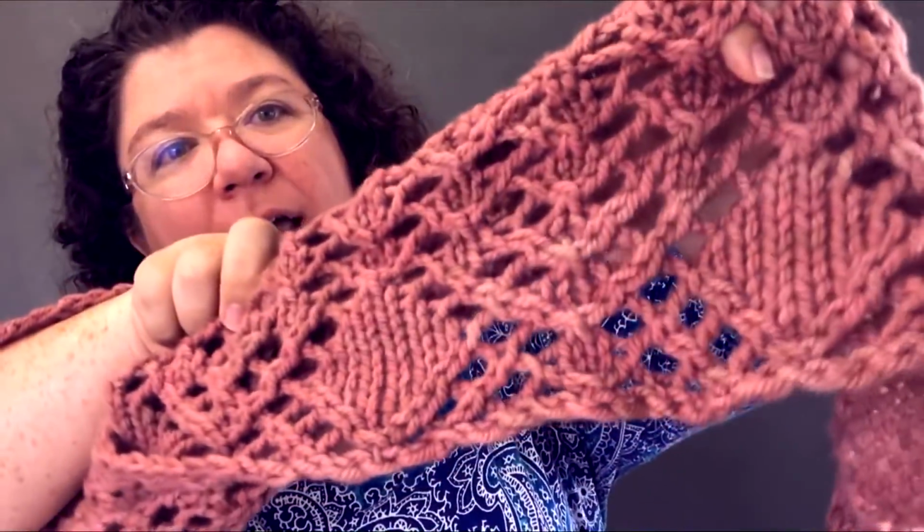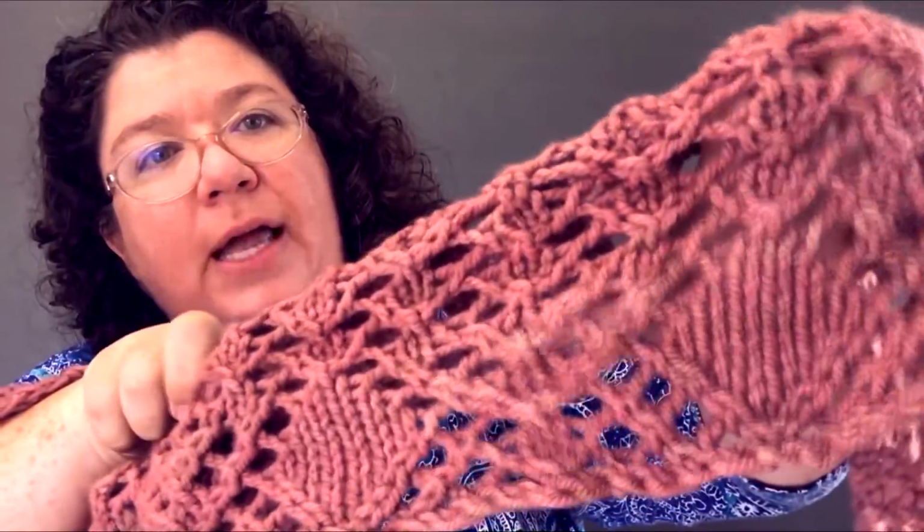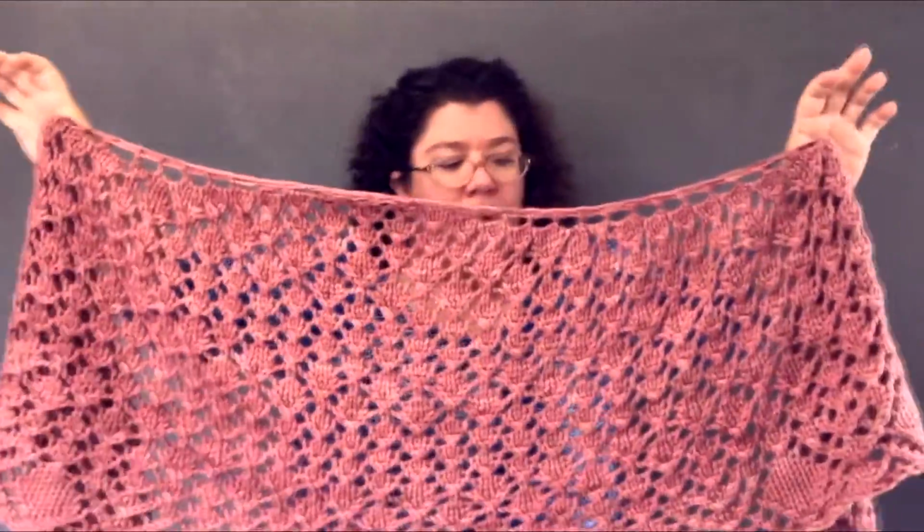I like how this right here came together. I thought it looked super cool. That's the big diamond, and then this little ending here. It's just a shape I really like. This is a top-down crescent-shaped shawl.